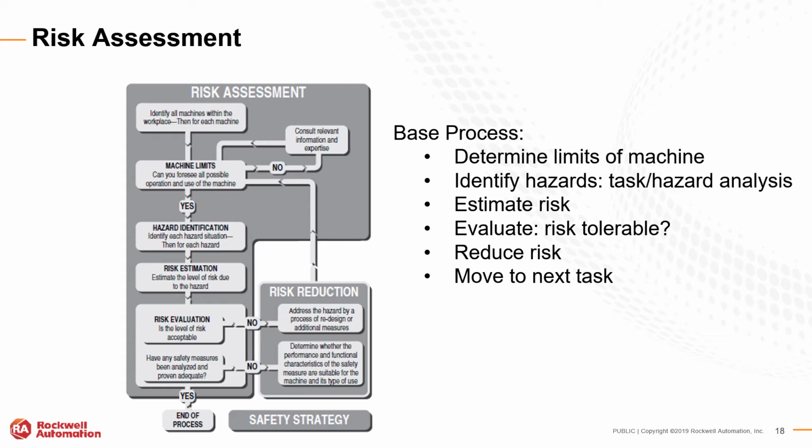Next, during the initial assessment, you're looking at the machine with no guarding in place. You're just trying to identify the hazards. Based on those hazards, what tasks are going to be completed by an operator, maintenance personnel, cleaning personnel, anybody in the plant that may interact with the machine? So you do essentially a task hazard analysis. What is that person going to be doing on the machine? Loading, unloading the machine. What hazards at that time are they being subjected to?